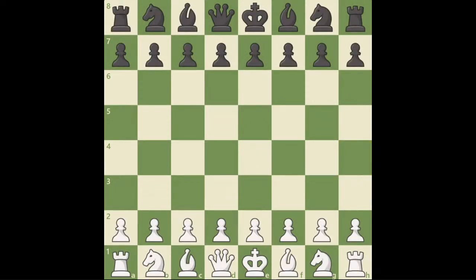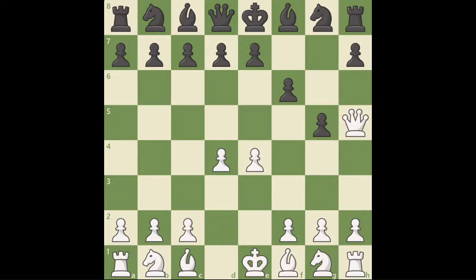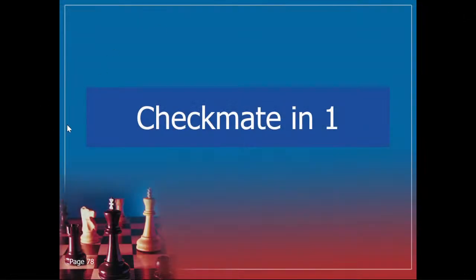Let's see that idea again, but this time it'll be white delivering the checkmate. After e4, black plays f6, d4, g5. And can you spot the checkmate? That's right. Queen h5. The fastest checkmate for white is in three moves, and the fastest checkmate for black is in just two moves. Let's hope that you never find yourself on the wrong side of this checkmate. Now it's your turn to practice the fastest checkmates. So, that's the fastest checkmate.